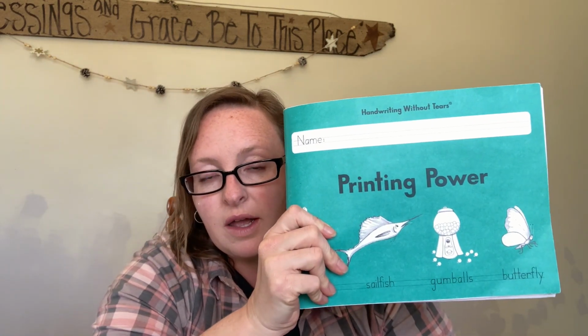There's also a reader that comes with it. Don't ask me where that is right now. It's somewhere. I have no idea where. But readers come with it. And flashcards, phonics cards, and things like that. So, good curriculum. So for handwriting, he has been working on printing power, and we are moving through this.